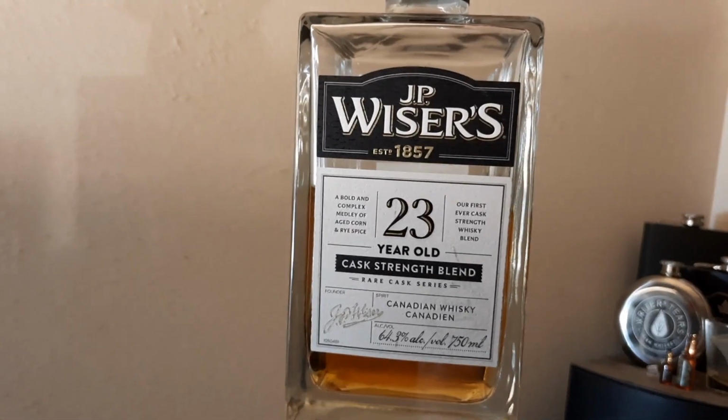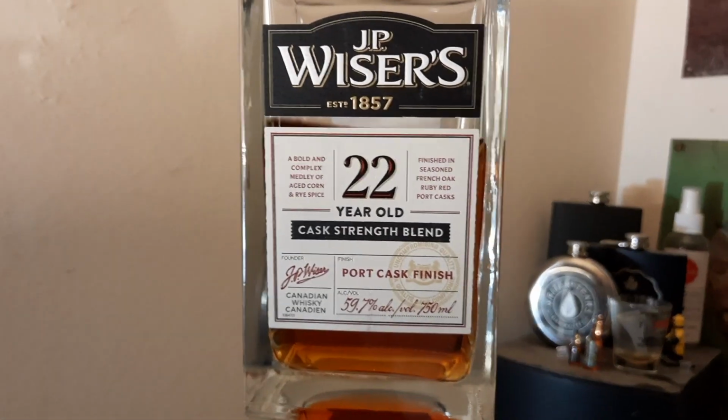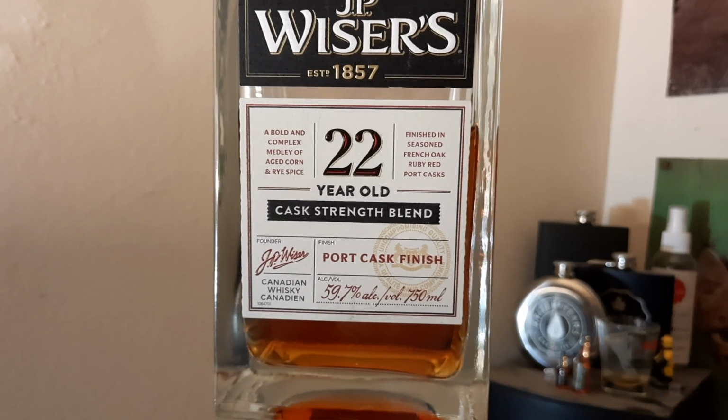Back here, I have a couple from Wiser's. This is their 23-year-old cask strength blend Canadian whiskey. And of course, right next to it, there's the 22-year-old cask strength blend at 59.7% alcohol by volume. Oh, love those. Let's put these back where they were.